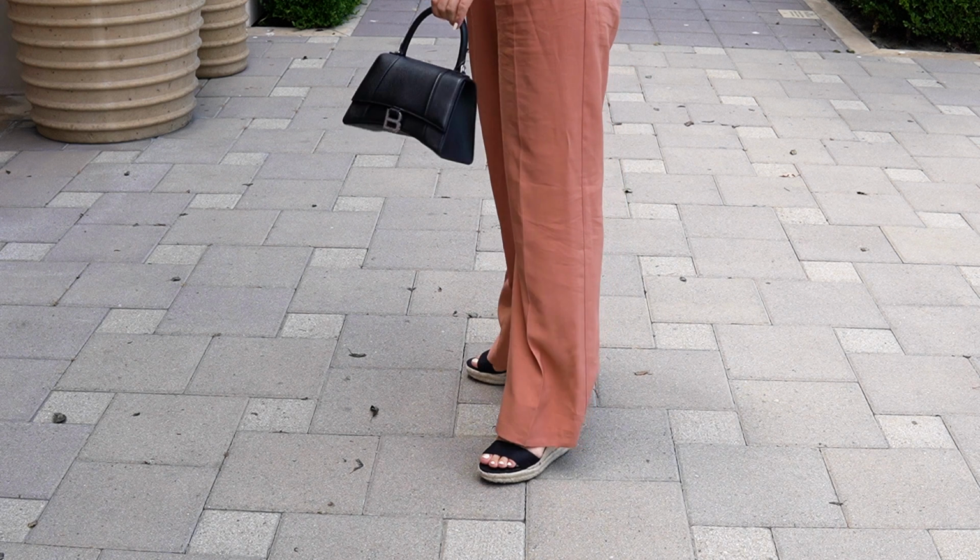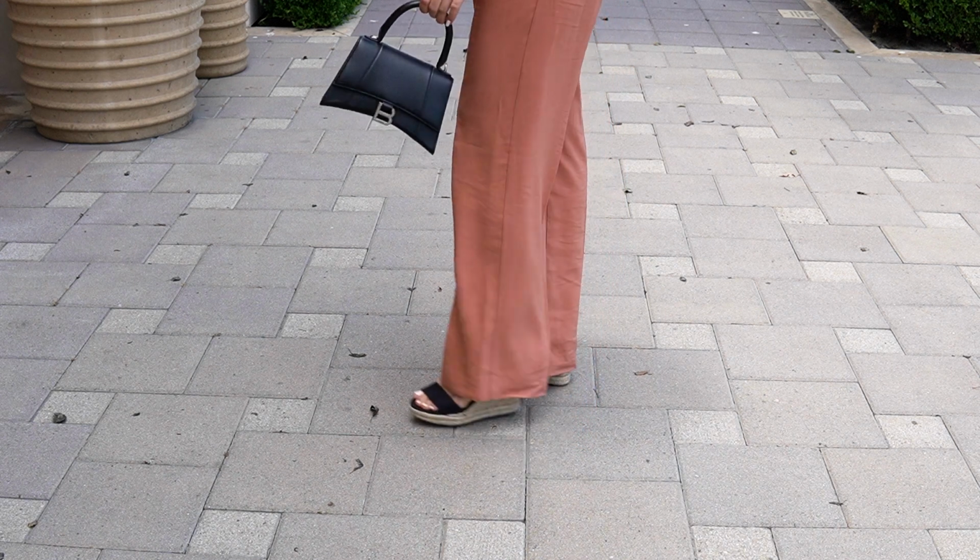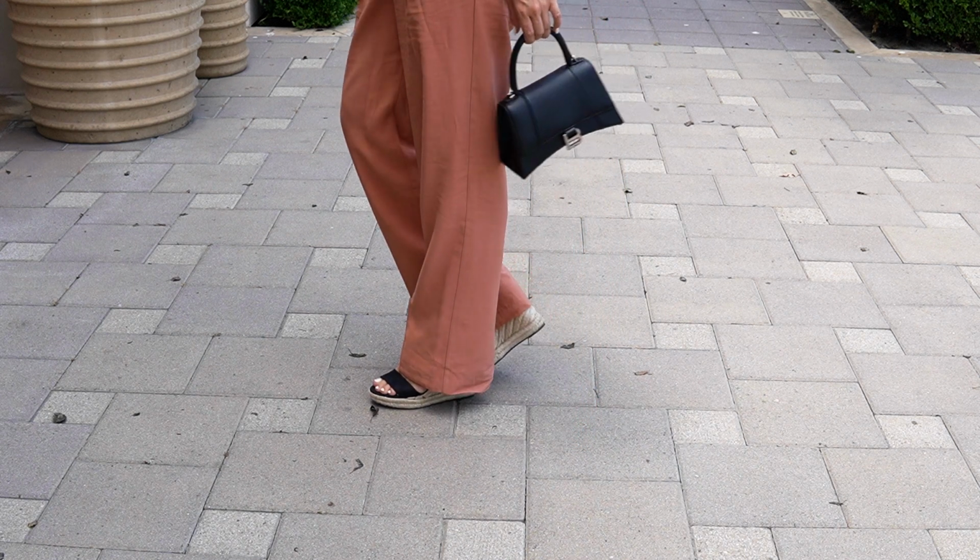I like that they are super high-waisted and I really like the color, rusty, earthy color. I think it's really trendy right now and you can mix it with tons of different colors and it's still really natural, but it gives a little bit of colorful vibe to your wardrobe.